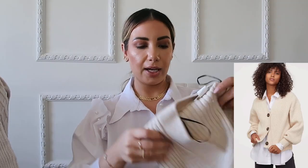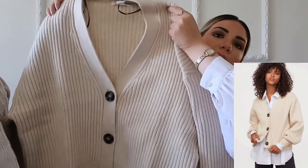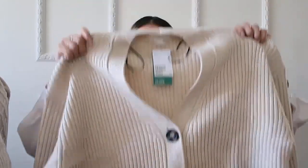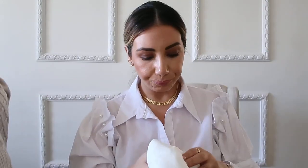Then I have this jacket, which is staying as well, because I am obsessed with this, and I wear a lot of cardigans during fall specifically, because LA weather is cold in the morning, cold at night, and midday it's like a hot summery day. So I absolutely love wearing this. I wear this during spring as well. I just love it. It's such good quality and soft, very cozy looking. I got that in a size large as well.